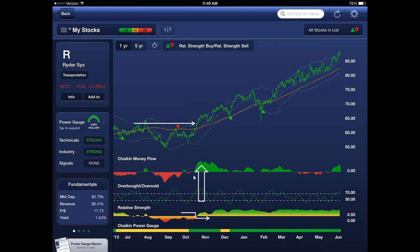And then you get heavy institutional buying, and you know that because the Chaikin money flow spiked up to a big peak. And the stock broke out. It actually broke out of its volatility bands at a price of about 64, and we had a change of personality, a change of character. The stock went from underperforming the market to outperforming the market, and at that point in late October, everything was in gear. Bullish power gauge rating, strong relative to the market, strong Chaikin money flow, breaking out of a base.